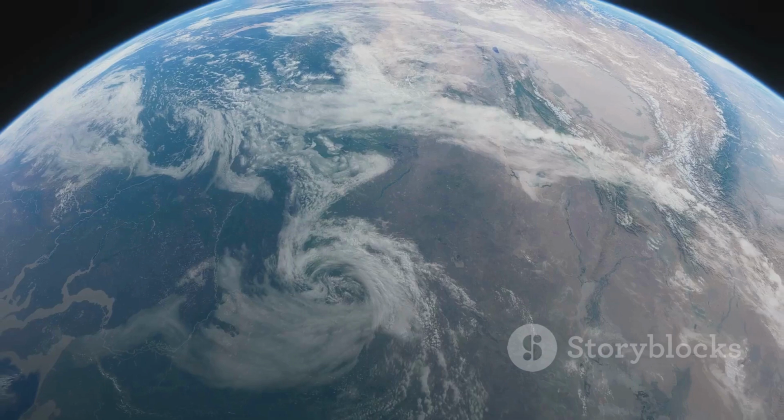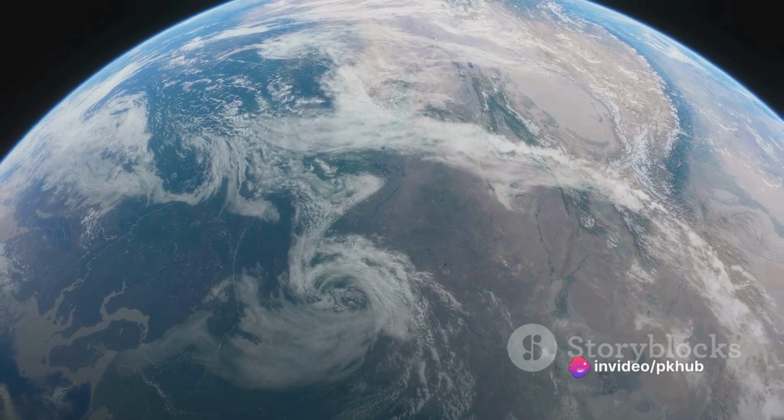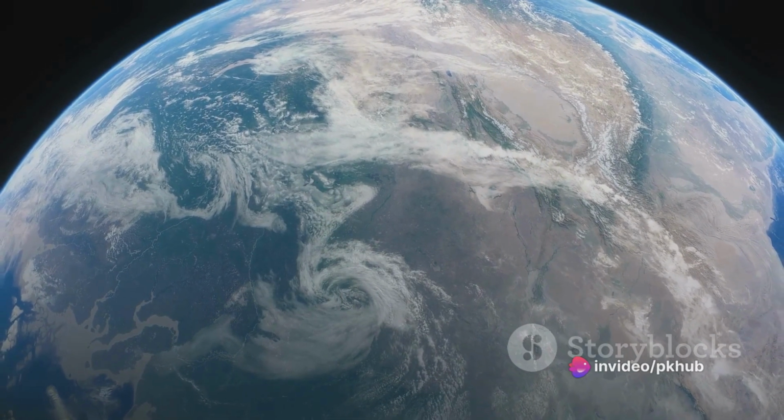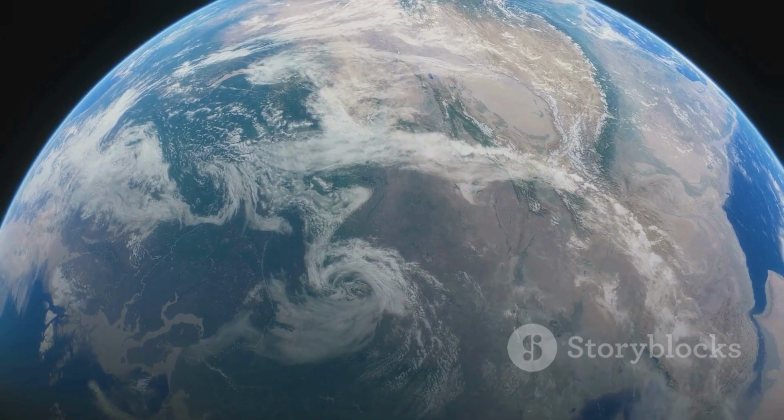The solar wind can cause wear and tear on spacecraft over time, and intense solar windstorms can even pose a radiation risk to astronauts. In recent years, scientists have launched missions to study the solar wind up close. These studies help us predict space weather, protect our technology, and ensure the safety of our space explorers.